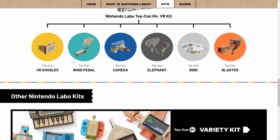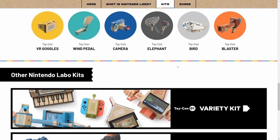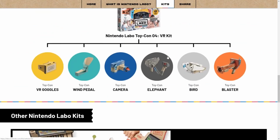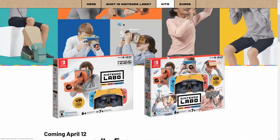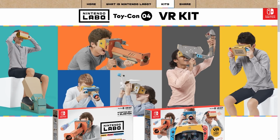That is, wow. The VR Toy-Con kit itself, the non-starter kit, comes with the goggles, the wind pedal, the camera, the elephant, the bird, and the blaster, and then it goes into some other kits. I'm just going to leave it right here for a moment. This is, wow. I don't even know what to say, if I'm being completely honest.